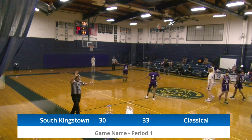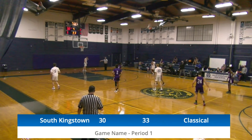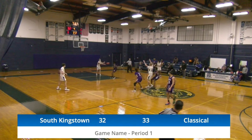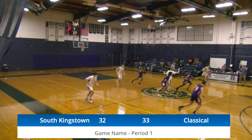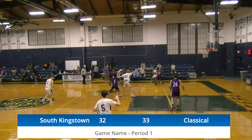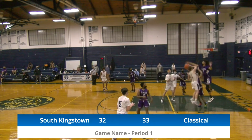Hooray is going to enter the game for Classical for Fitzpatrick. Jedson inbounding to Shepard. Shepard to Jedson. Back again to Shepard. Back to Jedson. Playing zone. Shepard with the ball. Shepard giving it to Hazard.